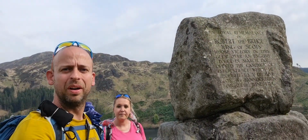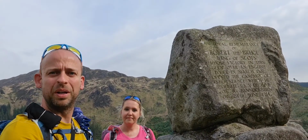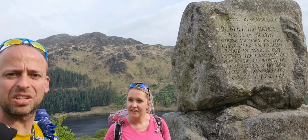Well, we have finished up on the banks of Loch Trool at the famous Bruce's Stone, which is a memorial to Robert the Bruce, King of Scots, and one of his famous battles. Certainly is. There's lots of links to Robert the Bruce in this area. It was the scene of one of his greatest victories. He defeated Lord Pembroke and his 1,500 strong army here.